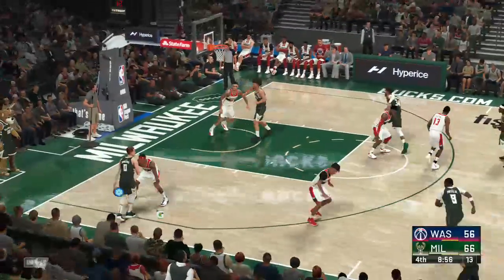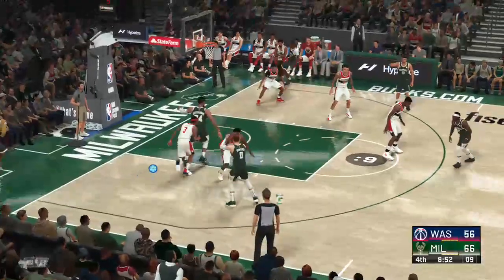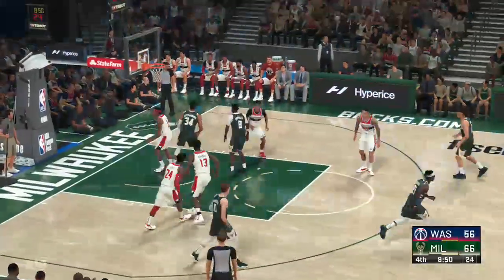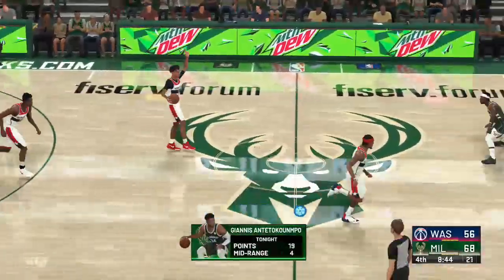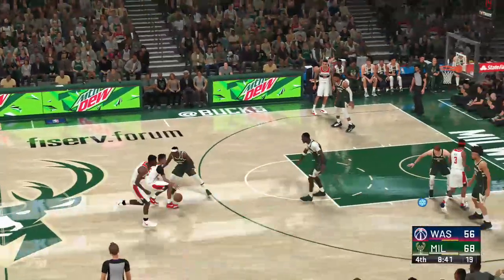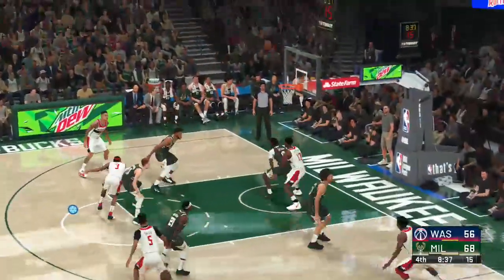Now here's Portis. DiVincenzo on the wing. And he's going for the lob! Now that's a textbook alley-oop. I thought he'd go for the slam, but that worked. Washington's gone 0 for 3 here in the fourth. They need something good to happen here. Yeah, they've gone way too long without a score.